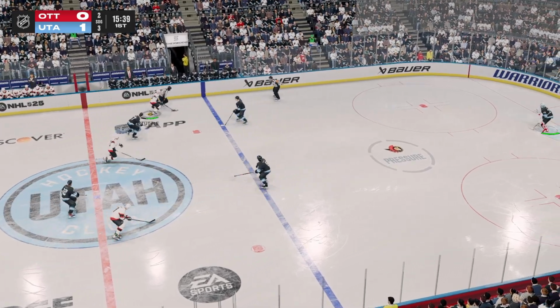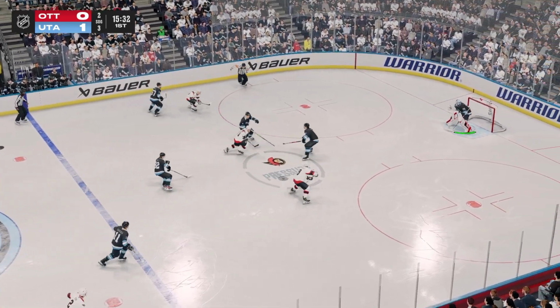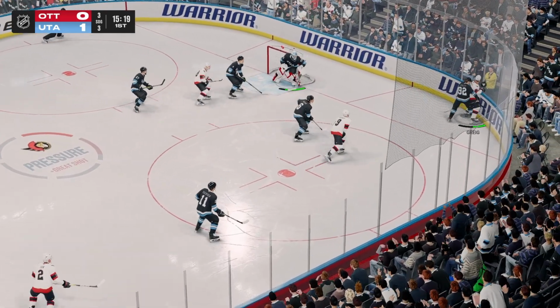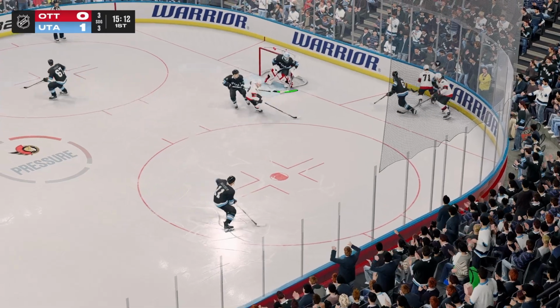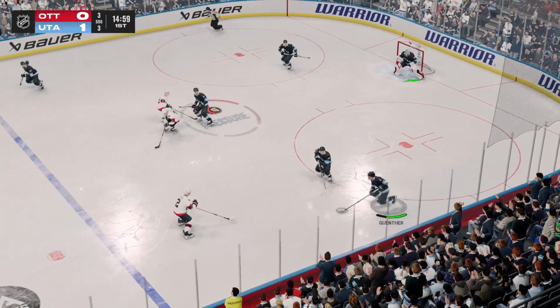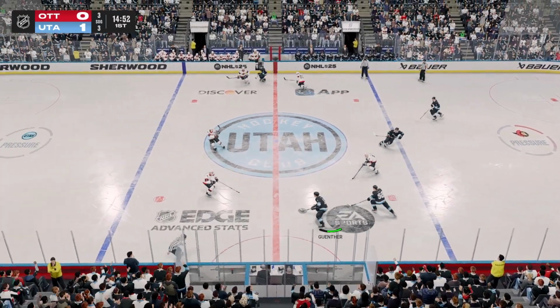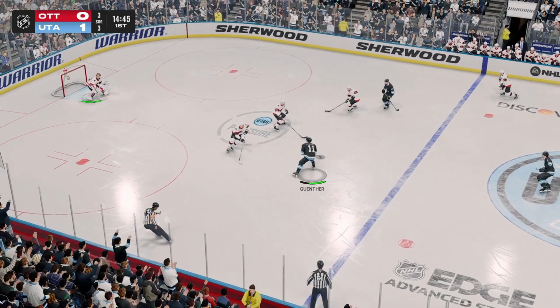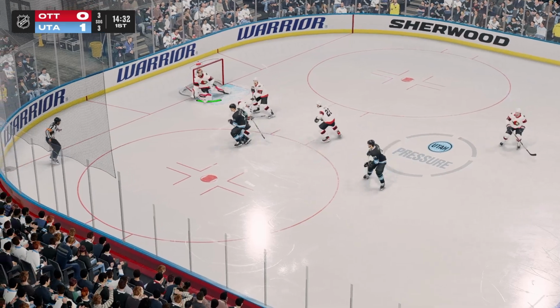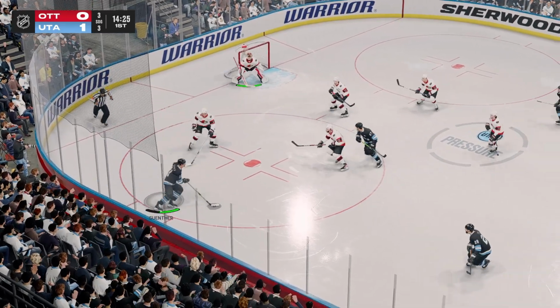Ottawa's in transition. Quick feed to Craig. Shot! Denies him! And they'll battle for that loose puck along the boards. The Senators have it now. Utah's got the puck now. Through center. Here's a chance. And that shot gets caught in traffic. Moves around along the half wall.